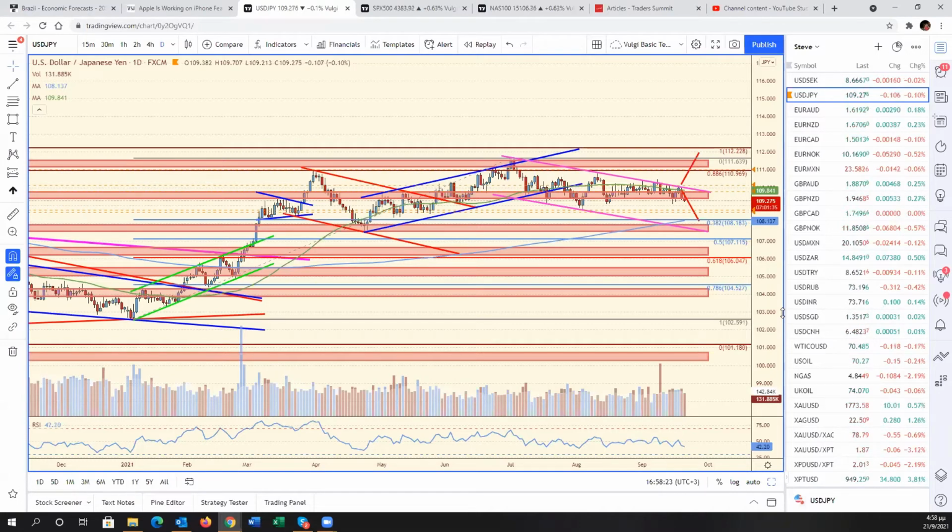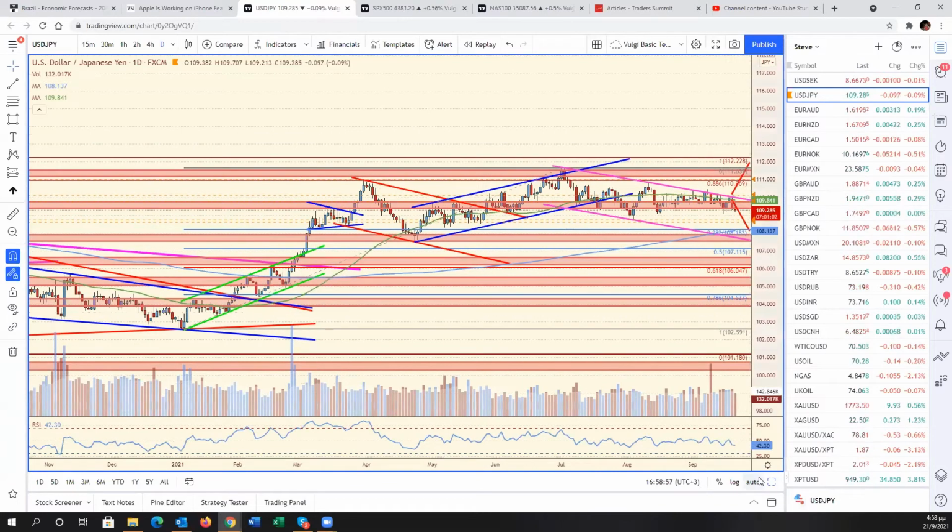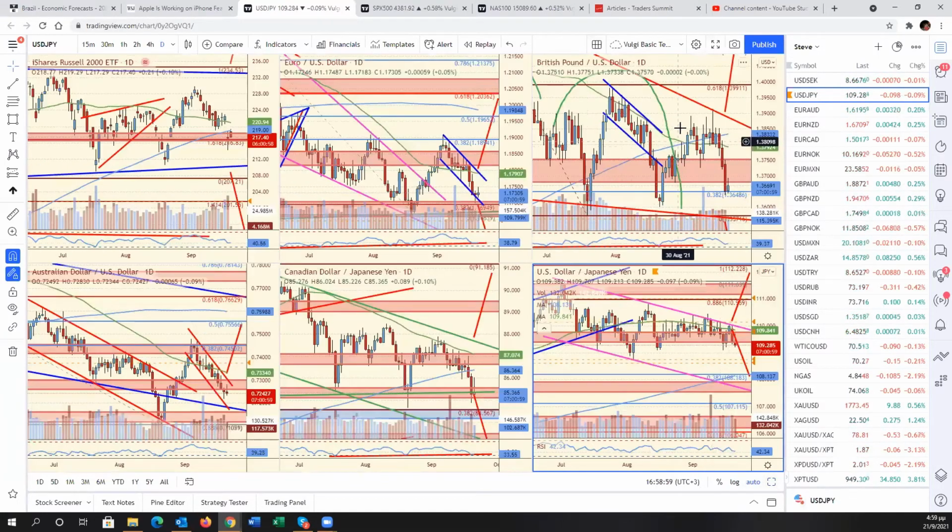So from that perspective, USD yen looks like it's easier to push lower than higher as long as we keep getting rejected and finding it tough to crack through this resistance trend line, right? So if indeed the USD yen, being unable to punch through, finally succumbs to the pressure and pulls back further towards like 108, then it is more or less a given that the yen pairs are going to suffer more.